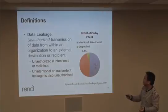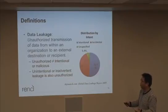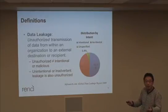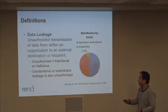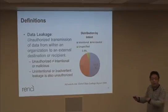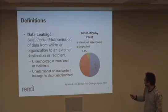So the definition: data leakage is basically the unauthorized transmission of data from within an organization to an external destination. I need to emphasize a little bit that unauthorized doesn't mean intentional. A lot of leakage actually is unintentional. This is data I obtained from InfoWatch, from their report, Global Data Leakage. You can see actually half of the data is lost through an inadvertent event.